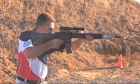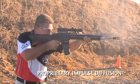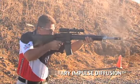Some of the shapes that we've used cuts down that concussion, so the shooter gets a lot less of that overpressure. The bottom line with this is when I'm looking through the scope as I'm trying to acquire a target, once I fire, the target's right there again. Usually it's waiting for me. SUREFIRE flash hiders are also second to none. They minimize flash, helping to conceal an operator's position and preserve his night-adapted vision.